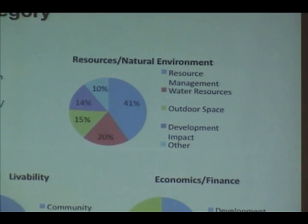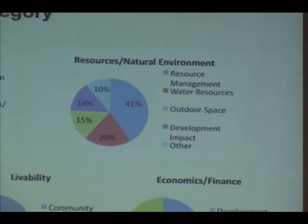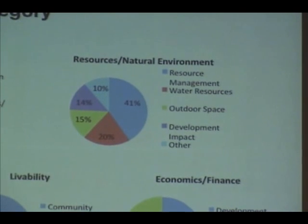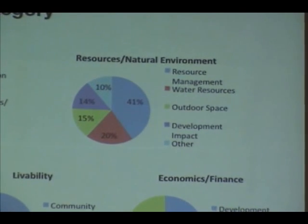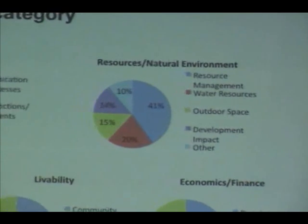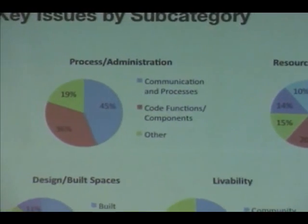And then water resources in terms of conservation, establishing great water systems, and stormwater, or other issues we heard under resources, natural environment related to water resources. I want to move across the top to the left, the process and administration. That was also a top priority.